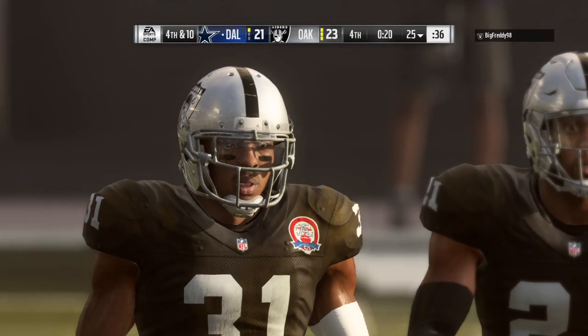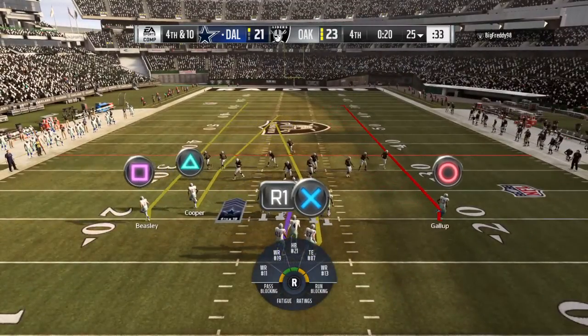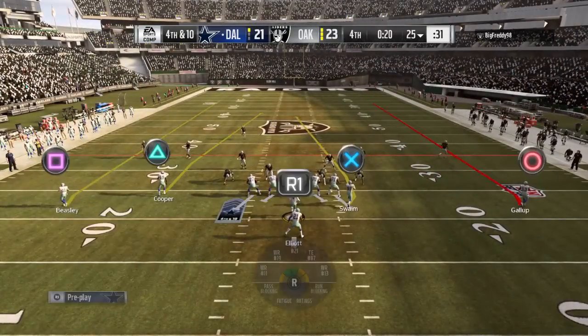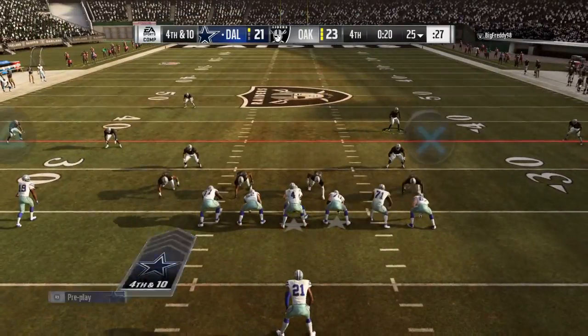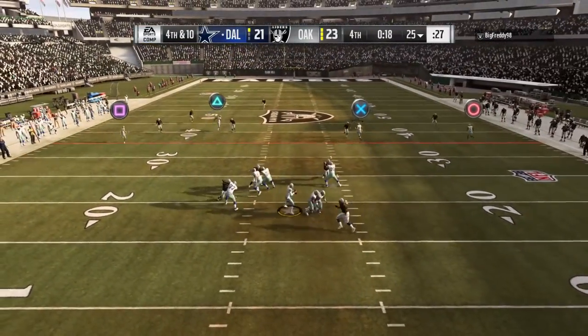Three straight incompletions. They're giving him nowhere to go with the football. Maybe a little frustrated back there. Oh, there's no doubt about it. When you've missed on 3 straight, there's going to be some frustration. But now he's got to make sure that frustration is temporary, not lingering.